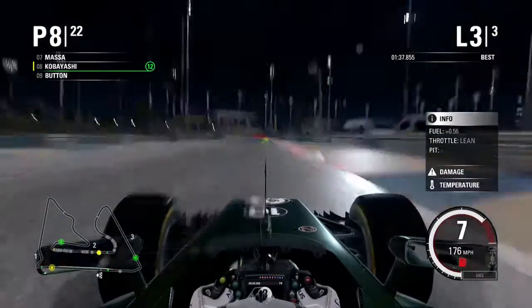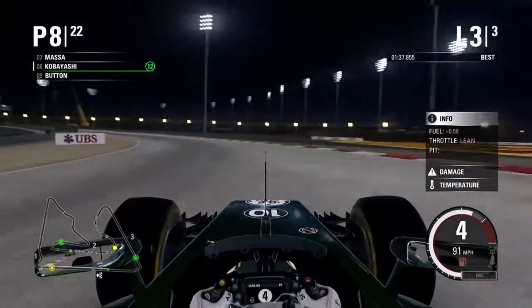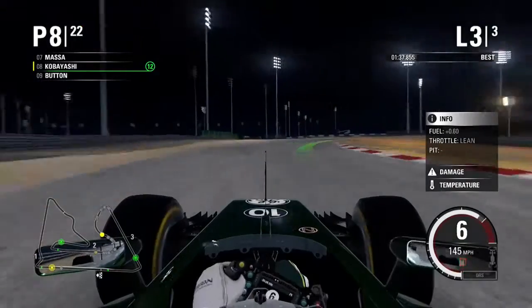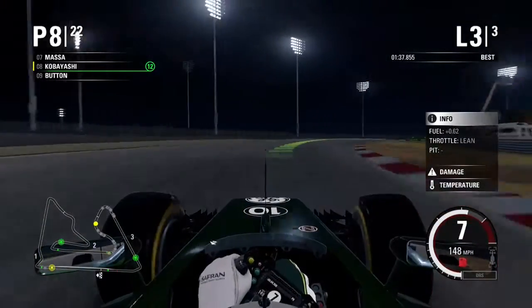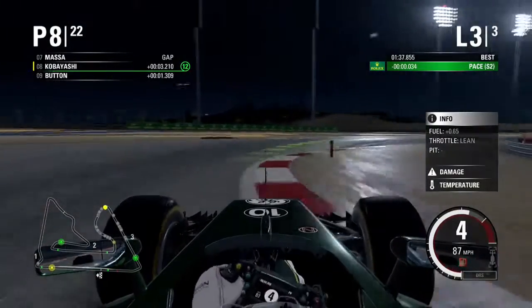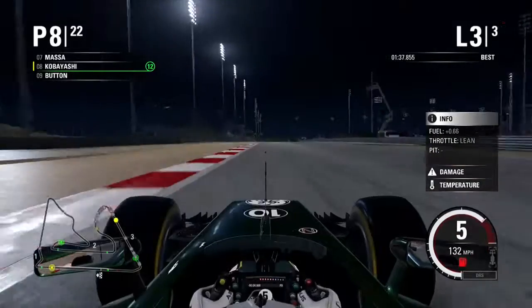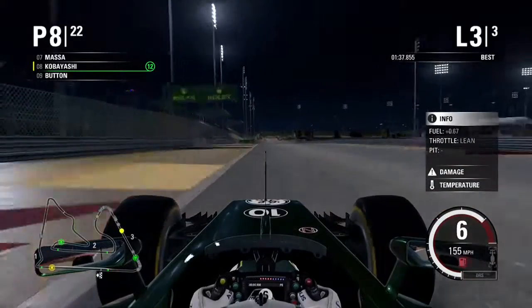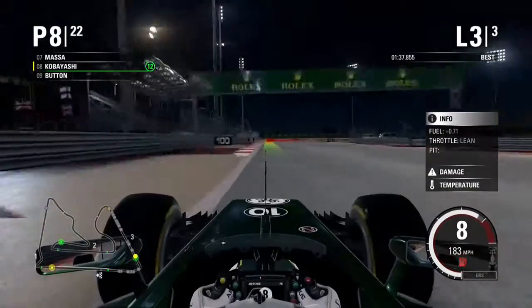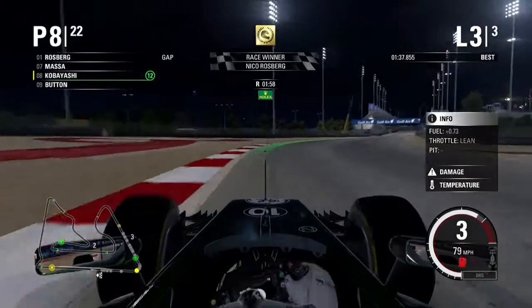So then we're going to now come into this final sector here in Bahrain. So we're going to finish the second sector in lean, saving the fuel so we can get to the end of this race. And what an incredible spectacle this is here in the darkness of Bahrain. Okay, we've got Massa in 7th, Button in 9th, and we are going to finish hopefully in 8th position here in Bahrain. What an incredible encounter from 15th, followed through by Gutierrez and Perez. An incredible thing has happened.